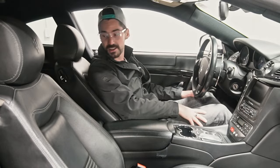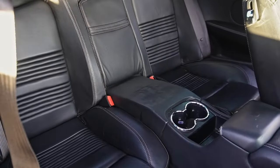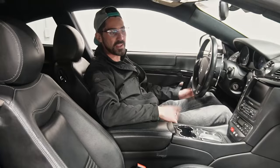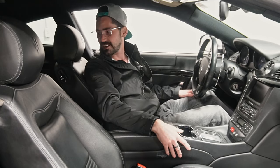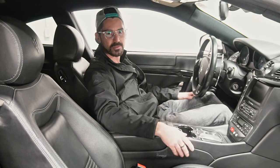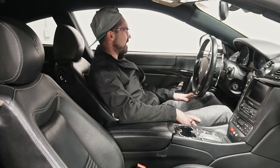Overall though, it's comfortable in here. I don't feel cramped at all. There's plenty of room. This is a 2+2, or realistically it is a 4-seater. There are fully functional rear seats in this. There's plenty of space. I would equate it to maybe a little less space than the CL63 that we reviewed earlier. But otherwise it's still a fairly comfortable vehicle.